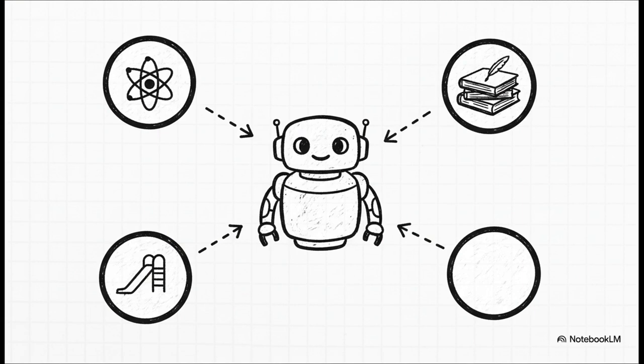For instance, instead of just asking a question, you could start your prompt with something like, assume you are an expert physics teacher. That one sentence completely frames the rest of the conversation. The AI will slip into that persona, using the right words and the right level of detail. It's so much more useful.